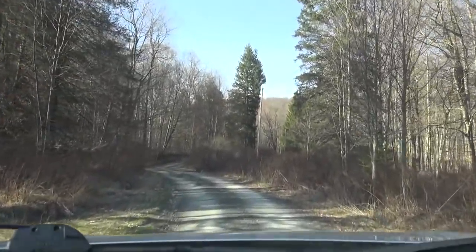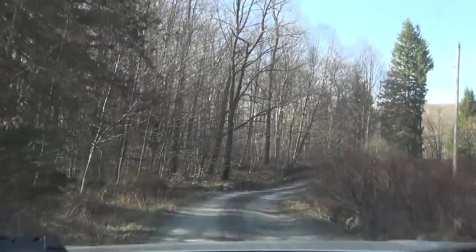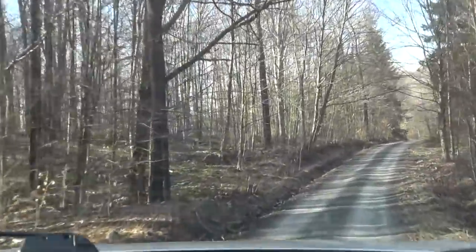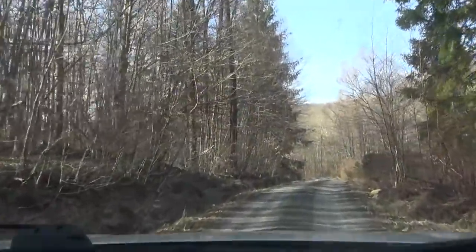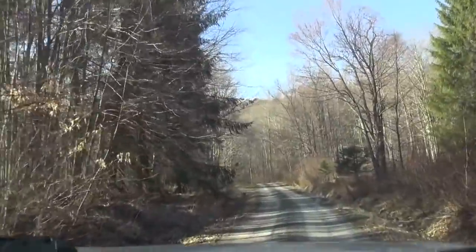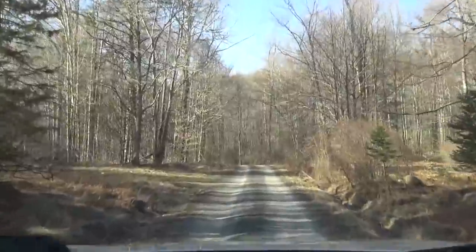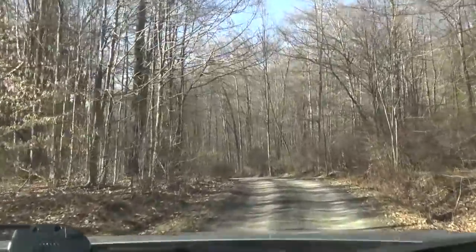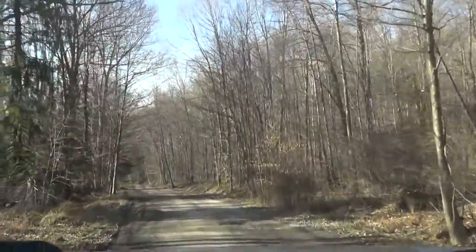The road's a little bit rough this time of year, but certainly nothing like it used to be. As many of us remember, this road was impassable for a number of years. It was rebuilt not that long ago, and has been a great thing to be able to access Lakeland from this direction as well, or Sunfish Pond from this direction as well, if you want to.